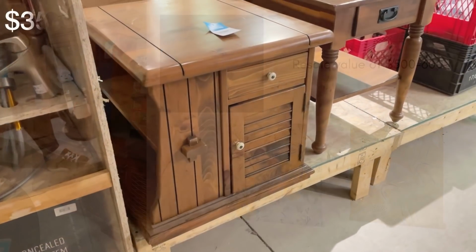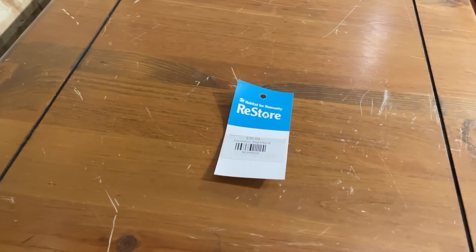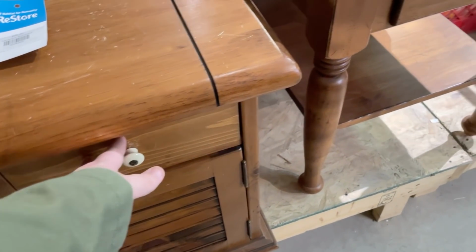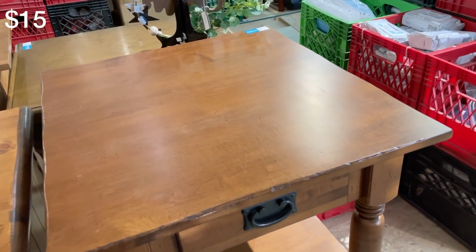These kind of end tables are really great practice pieces if you can get them for free or really dirt cheap, but they don't have a ton of resale value for me, especially if there's only one. If I was going to consider anything like this, it would have to be a matching pair.